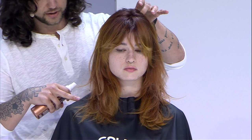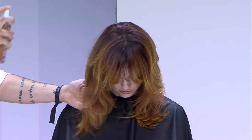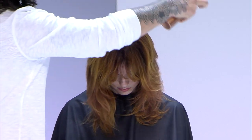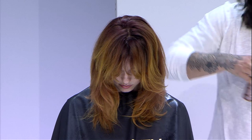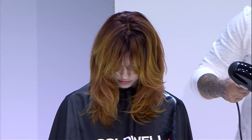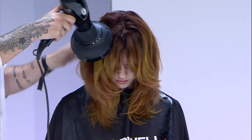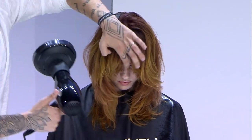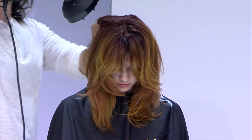Here, look down a little for me, hang your hair forward. And then I'm just going to use this on dry hair. It's almost like a sea salt spray, you know? It gives a little bit of that gritty feeling. And then I'm going to take a diffuser, and on high heat but a low airflow, I'm going to diffuse this in and massage it in with my fingers as I go. And that's just going to make the texture feel a little more natural.